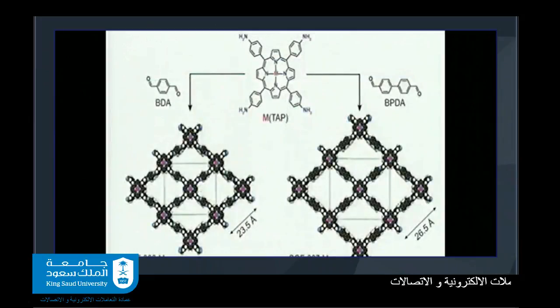Not only can we capture carbon dioxide, but we can also convert carbon dioxide to a fuel. In this experiment, we're converting carbon dioxide electrochemically to carbon monoxide, which is a very important starting point for many chemicals.